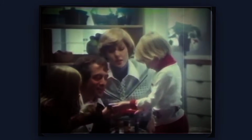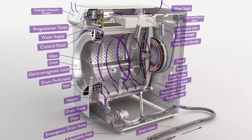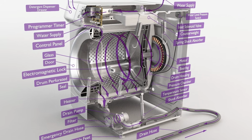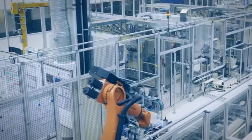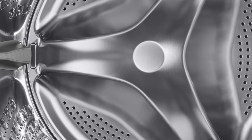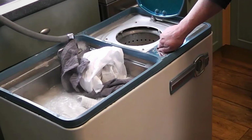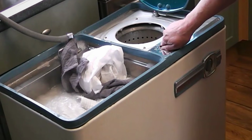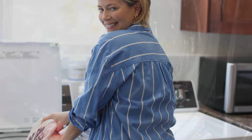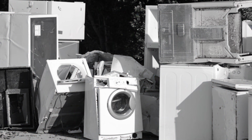To understand what went wrong, you have to understand what right looked like. In the 1970s and into the 1980s, a washing machine was a genuinely serious piece of domestic engineering. Motors built to commercial tolerances, drums of thick stainless steel, seals so dense you could fold them and they would spring back. My grandmother's Hoover, bought in 1978, was still running in 1999. 21 years of school uniforms, towels, football kits. That machine outlasted 3 kitchen renovations.